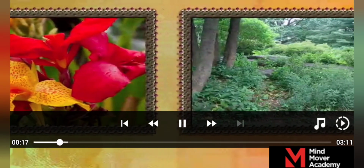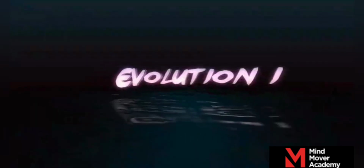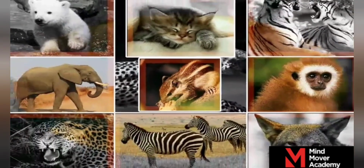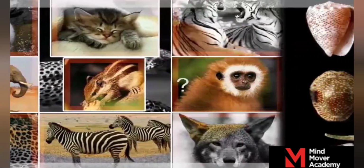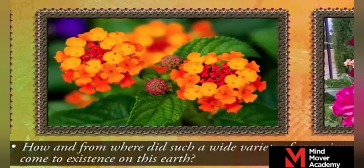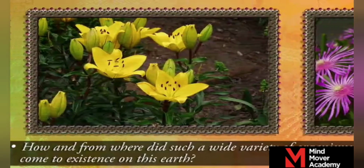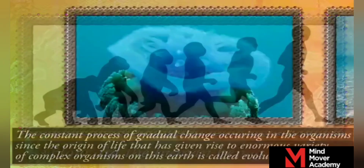Now the question arises, evolution. Extremely large number and types of living organisms are present on this earth, and interestingly, majority of them have not even been identified. Now the question arises, 1. How and from where did such a wide variety of organisms come to existence on this earth? 2. How did the human beings evolve?